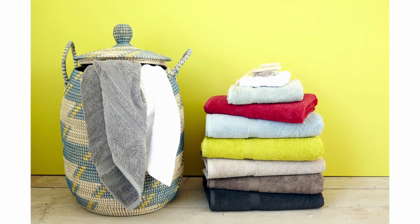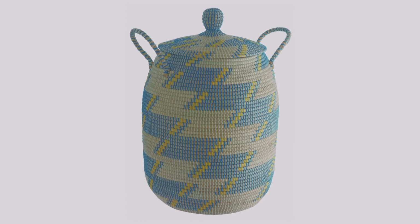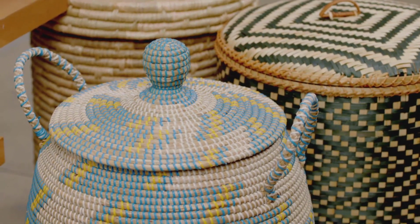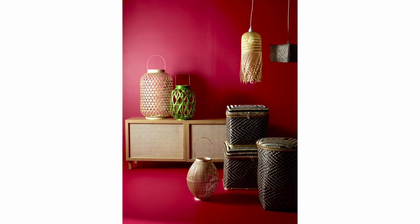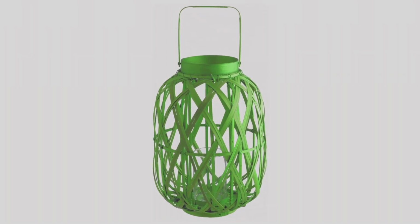The Adder basket, for example, is handmade in Vietnam and is so named as it was inspired by traditional snake charmer baskets. So it has a very strong shape, but then updated with a bright colour pattern to really give it personality. The Kyoto collection of lanterns is also hand-woven, but we've played around here with size, going from small tabletop to oversized statement for £35.